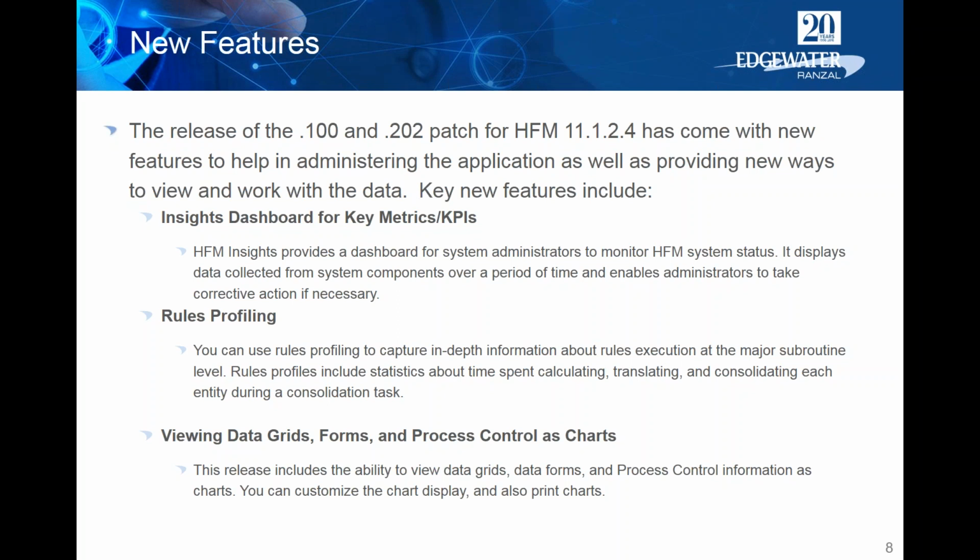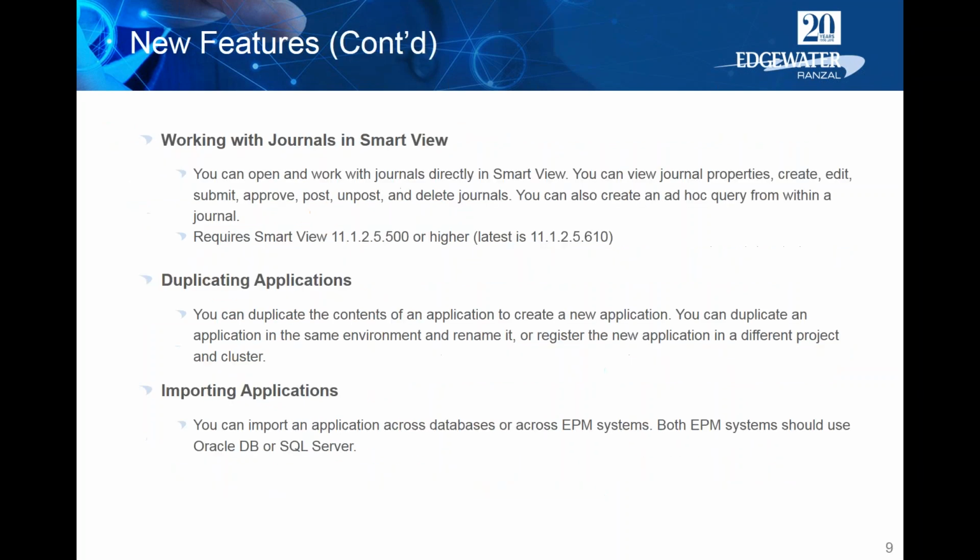More from an end user perspective, some benefits that they are able to see is, one, the ability to look at your data grids and your data forms in a graphical format. So to see your data in a pie chart, a line graph, a bar graph, and we'll walk through those and show you what that looks like.